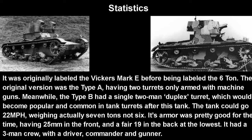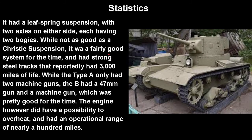But the tank was able to go 22 miles per hour, which was very fast. And it weighed technically 7 tons, not 6, but close enough. Its armor was pretty good for the time, having 25 millimeters in the front, a fair 19 in the back at the lowest. And with a 3-man crew, a driver, commander, and gunner, it wasn't as good as a 5-man crew, but considering its size, it was amazing. This thing was better than literally every single tank out there at the time of its design.